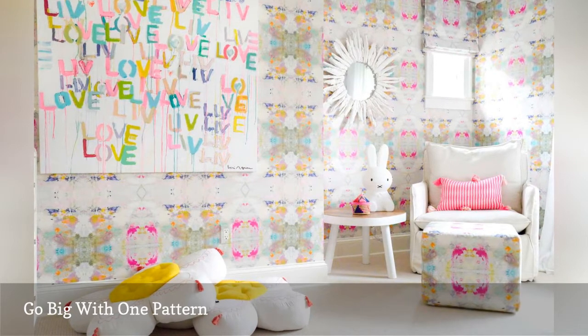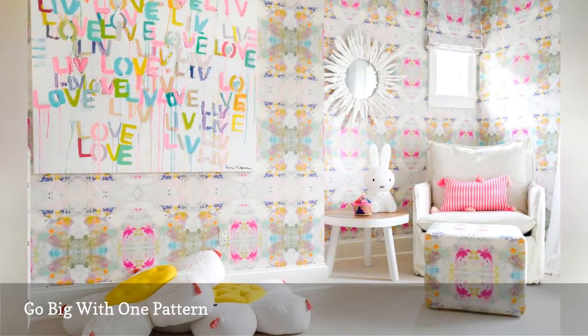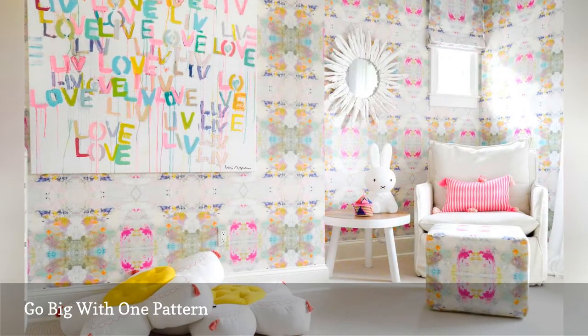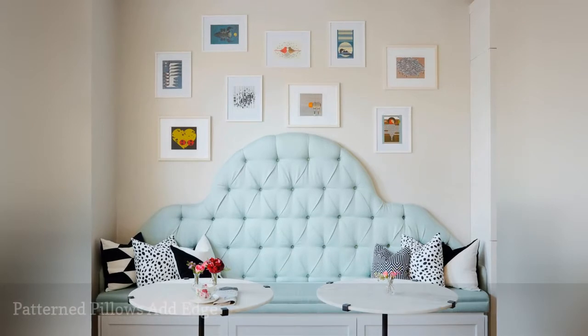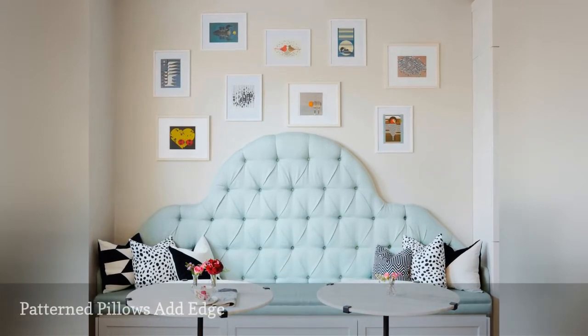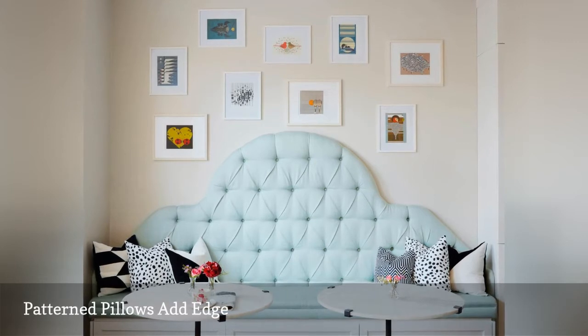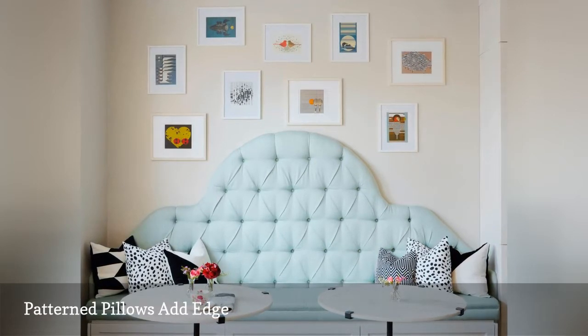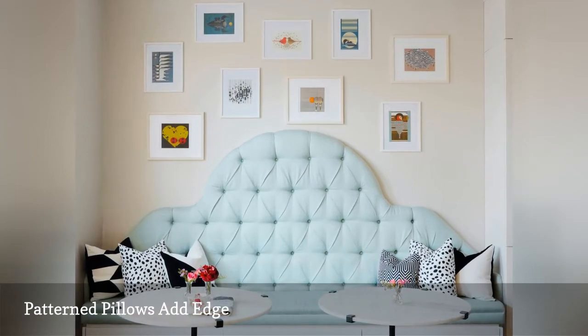The walls, window shade and ottoman are all covered in an ikat-inspired tie-dye design. Breaking things up is a bespoke love print. Graphic throw pillows can punch up your decorating game. This sweet idea by Chicago interior designer Jennifer Talbot uses black and white accent pillows in 4 distinct patterns to lend a little edge to a minty fresh kitchen banquette.